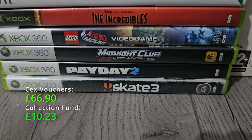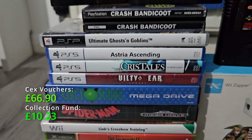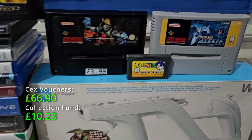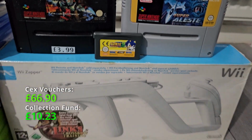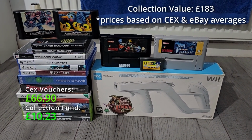So I'll show some footage and just show the total value of the collection here as well. We're making some very good strides considering we're still in profit and still have a comfortable amount of CEX credit. We've got the opportunity to get some more stuff in there, which is fantastic. So stay tuned for the next episode to see what I spend that credit on. I've not spent it at this time of recording, but it's my plan to.